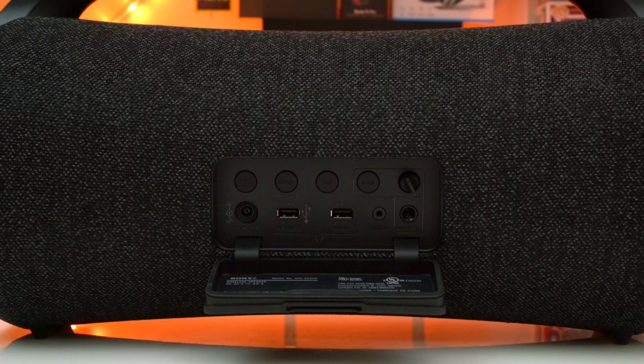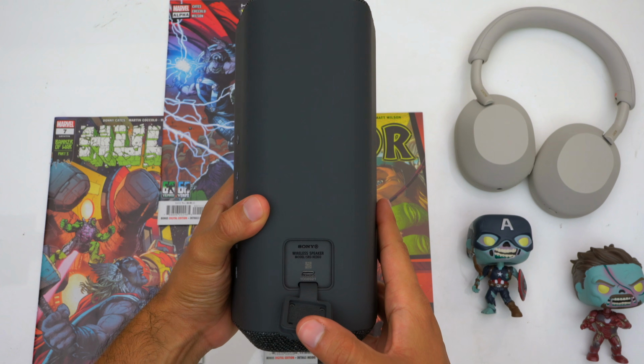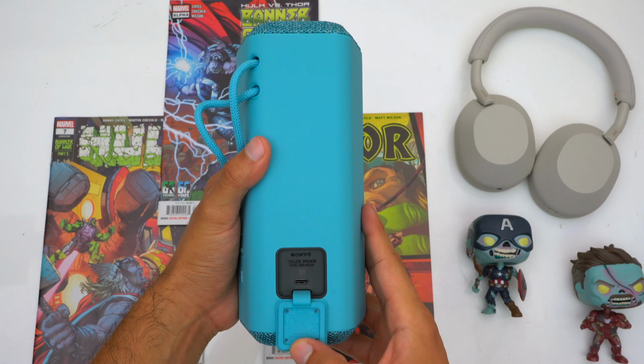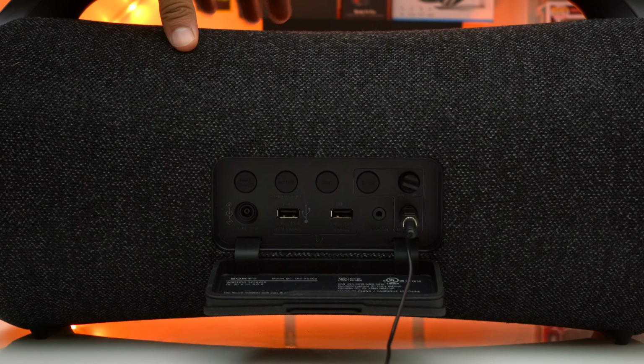But if you want to, you can always just use a wired connection with either the XG500 or XG300 because they both still have 3.5mm audio jacks. Whereas with both the XE300 and XE200, you can only use these speakers wirelessly because they don't have audio jacks. Now, even though the XG300, XE300, and XE200 all have USB-C ports, their USB-C ports are strictly used for charging. You can't use the USB-C ports on these speakers as a wired connection like you can with some other speakers out there. However, something that is exclusive to the XG500 is that it does have a 1/4-inch input, so you can plug in a microphone or a guitar.